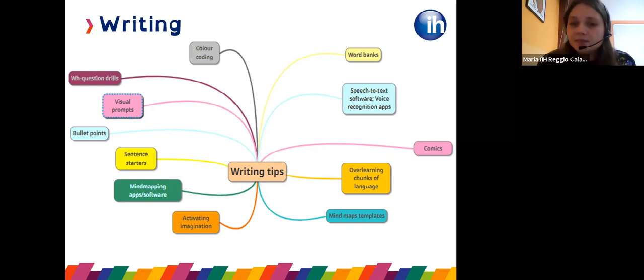Using comics, overlearning chunks of language, mind maps, such as this one from MindMap, mind mapping software, sentence starters, WH question drills, visual prompts, bullet points. I'm sure most of us do all those things already in our classrooms, especially in our YL classrooms. So this is something for you to remember, that our students might find it really difficult to do simple tasks like writing a simple sentence.